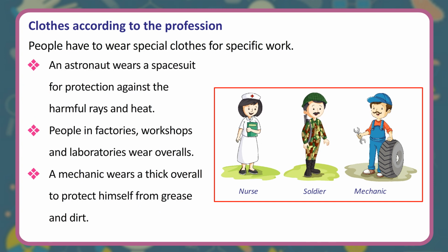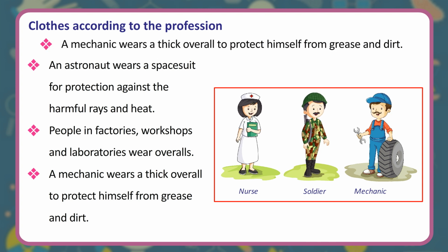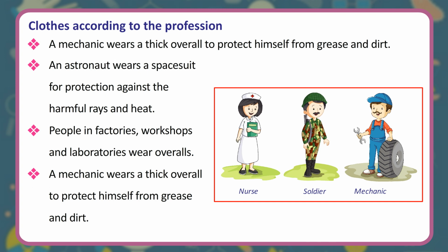An astronaut wears a spacesuit for protection against the harmful rays and heat. People in factories, workshops and laboratories wear overalls. A mechanic wears a thick overall to protect himself from grease and dirt.